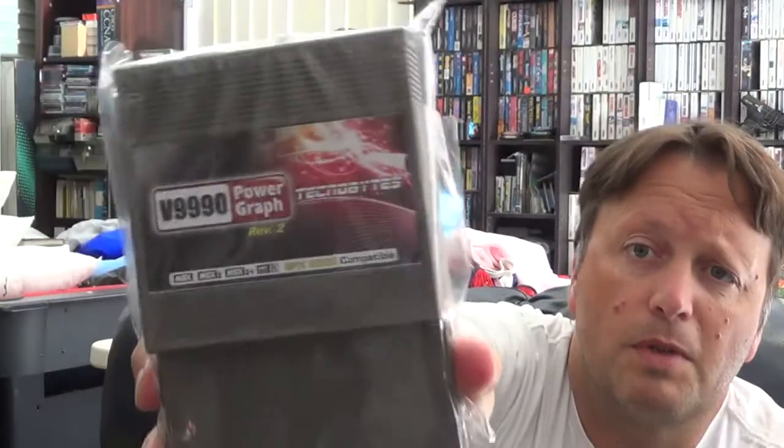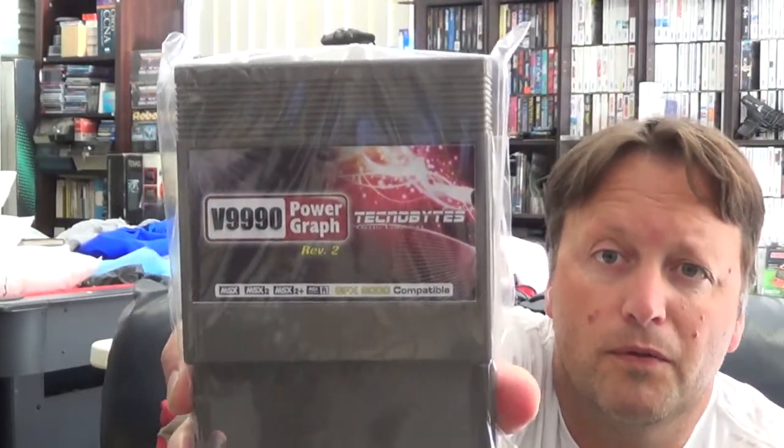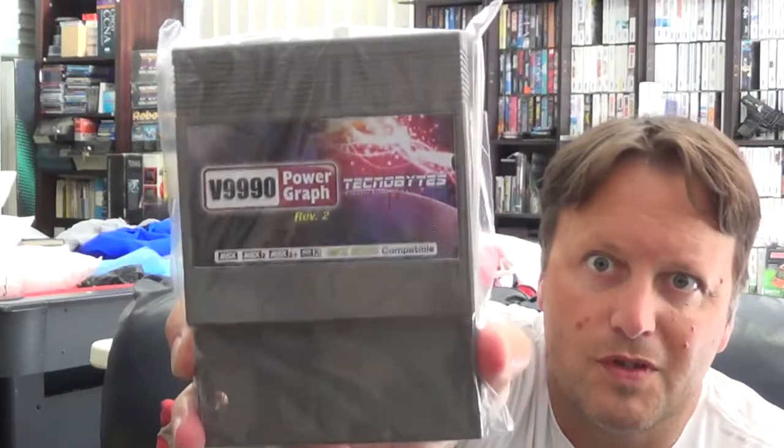And embarrassingly, the next item I haven't even had a chance to plug in as well. I haven't had it very long. I've been after one for a while, but I've had to wait until the guys made another batch, which they finally did. And it is an expansion for the MSX. It's the V9990 Powergraph Revision 2, because it's the second lot.